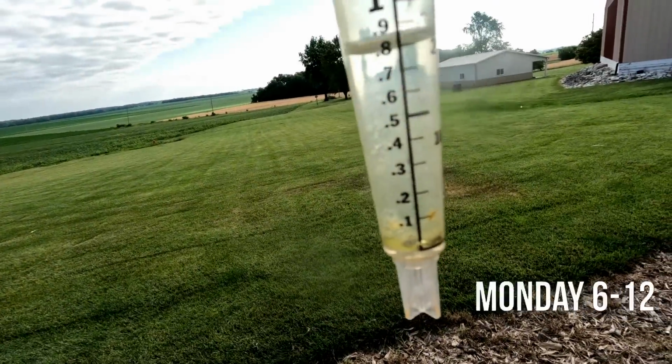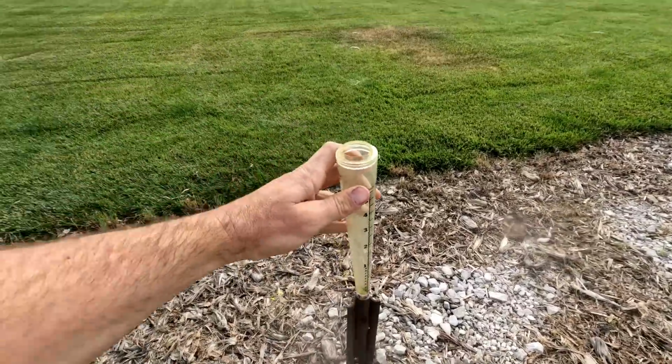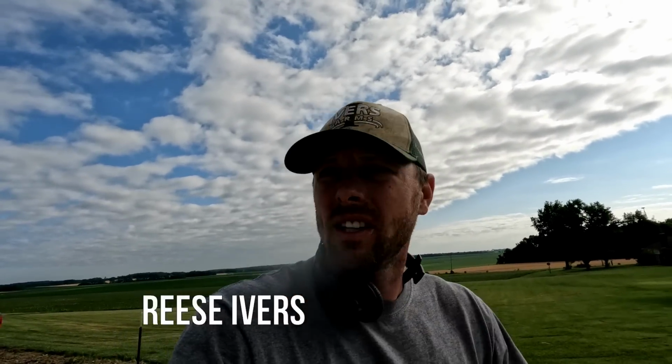Well, would you look at that? 8.5 tenths. Greened her up. Looking good around here now, and even cooled off for a little bit. I think it's like 60 degrees right now. Sitting pretty for a little bit.